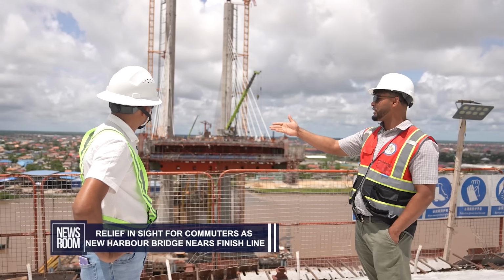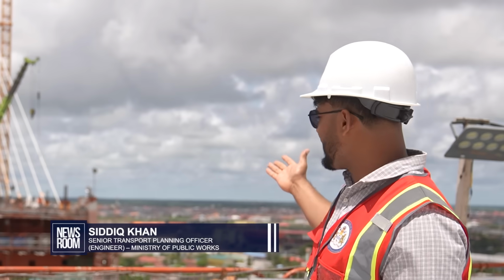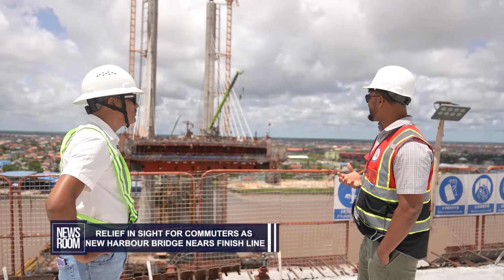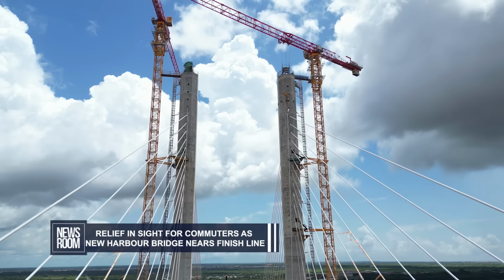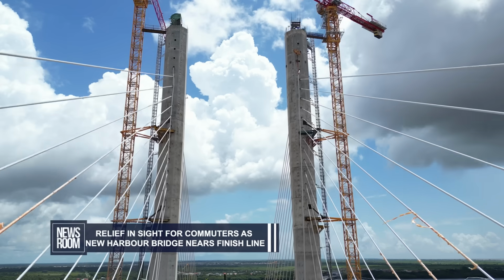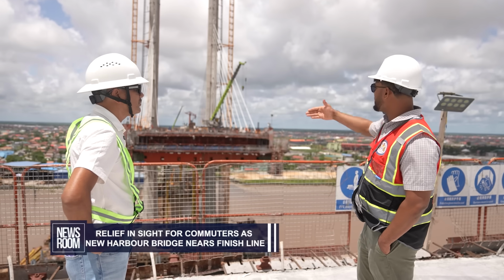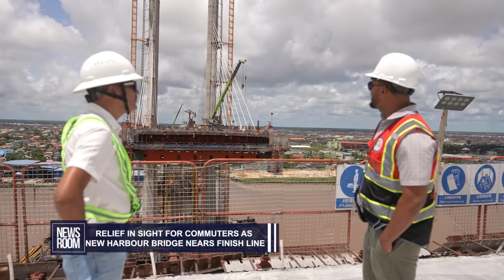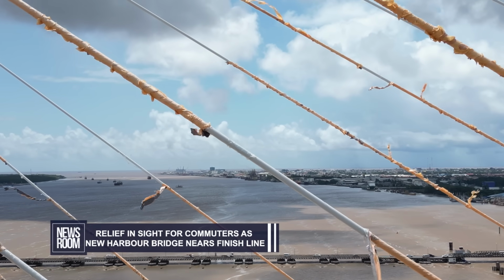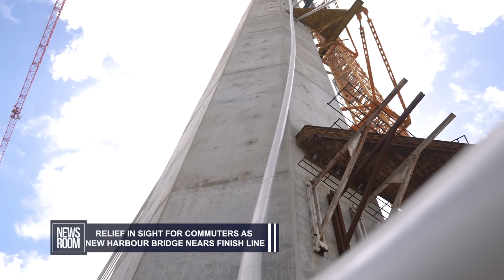We spoke with Sidi Khan, one of the engineers from the Ministry of Public Works working on the project. These cables are extremely heavy, extremely durable, right? And they're very strong, right? And they have to be strong to hold this bridge up that we're on, because the cable is carrying it to the tower, right? We have all these cables holding the bridge up to the tower. So as I mentioned, we have 136 cables. The longest cable would be some 500 feet, and the weight would be 78 tons.